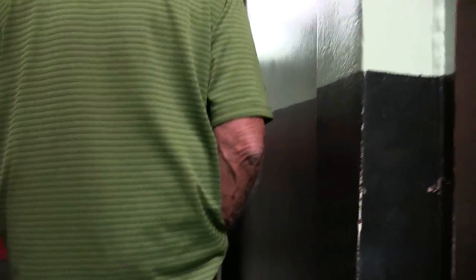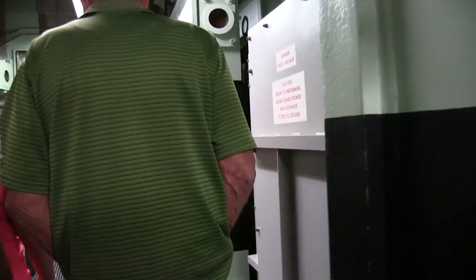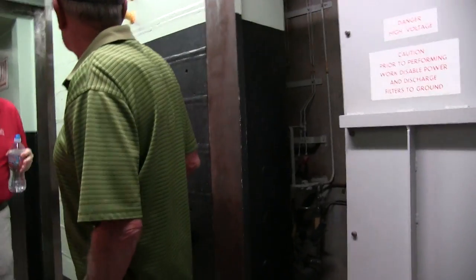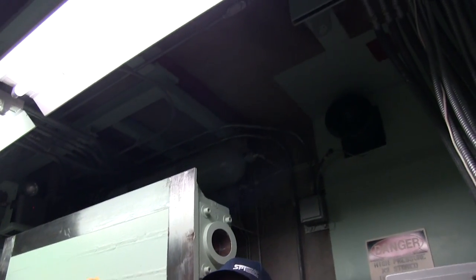This is the blast lock area. This is blast door number 7. There are switches that would indicate when blast door number 6 is closed, and they would also have to push a button over here that would put those pins back into the door.